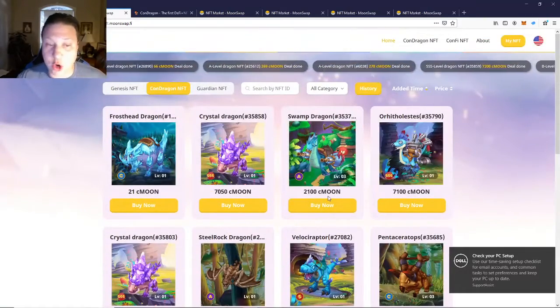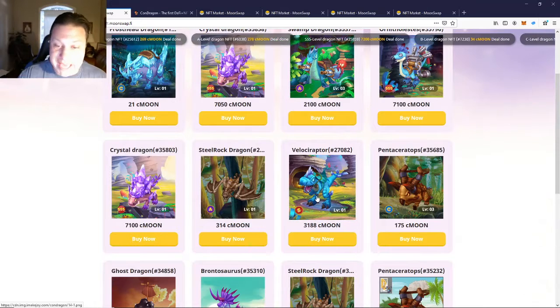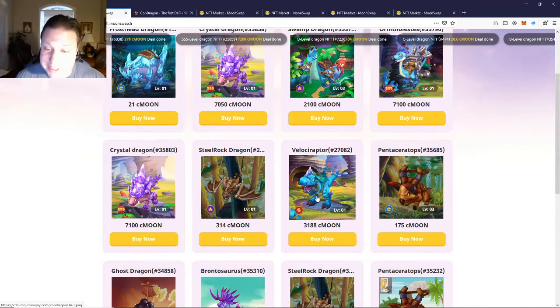Now, why would you want to own one of these Condragon NFTs? There is a video game coming out that you are going to be able to utilize these characters on. So that's one reason. Another reason is collectability, which is always one of the reasons why anybody would want to own an NFT. But another reason is because the Moonswap team is doing something really cool with these things.